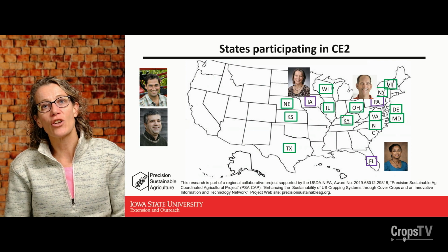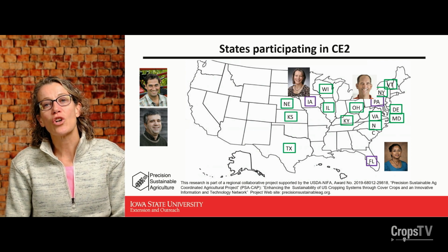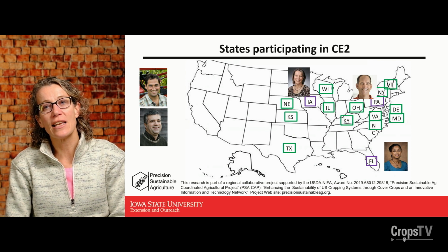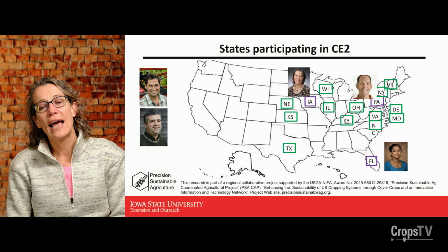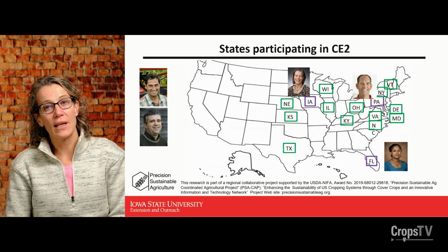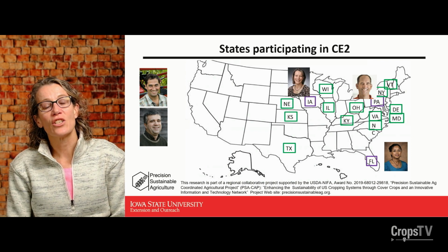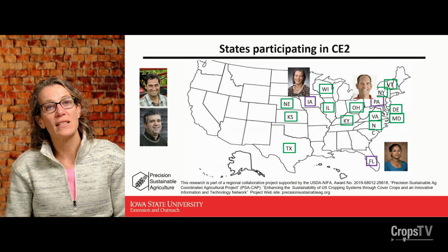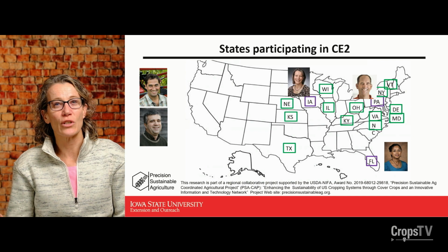I lead Common Experiment 2 and obviously the seedling disease, but John Tucker from Pennsylvania is leading the insect side of the experiment, and Carlene Chase from Florida is leading the weed part of the experiment. The whole project is led by Stephen Mirsky at USDA ARS and Chris Rehberg-Horton at North Carolina State University.